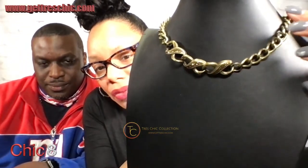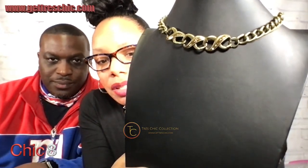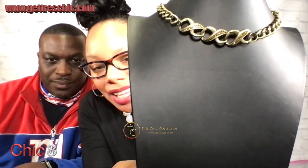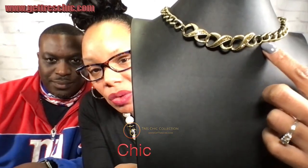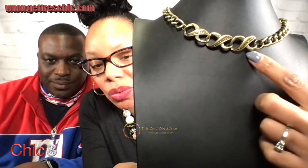So you have this really, really nice size industrial chain. I love to call these a motorcycle chain, but they made it a little bit more soft and pink and dainty by putting these infinity signs with the brass rhinestones in the middle. So it's a really, really cute piece. You can just put it on and wear big earrings, little earrings, it's really not gonna matter. It does come with these earrings, which are a little bit on the smaller side.